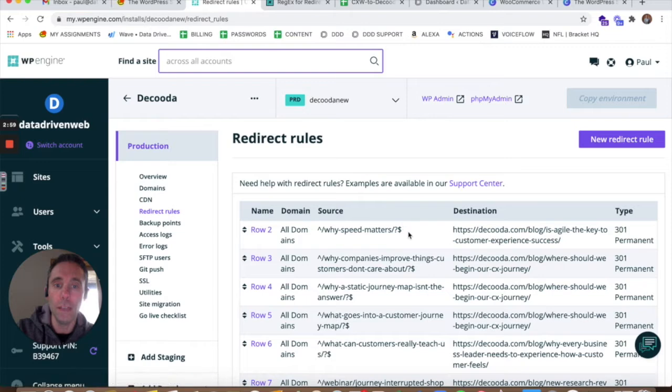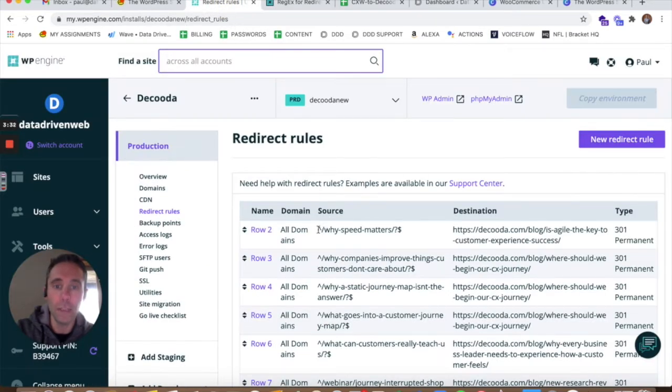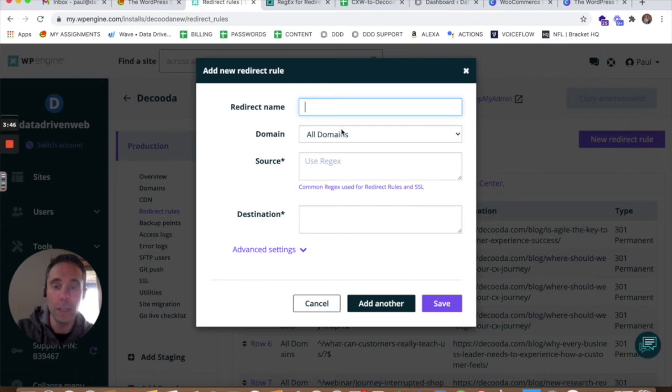And then using the format of the regex redirection tool, redirect examples in WPEngine, you basically put the /page URL at the end of the .com or whatever the extension is, and then end it with a $. And in the destination URL, you just put the full destination URL of the new URL in there. And so following this, you have /old-URL ending with $, and then putting the full destination URL in the destination tab in the WPEngine rule.